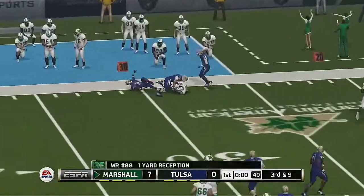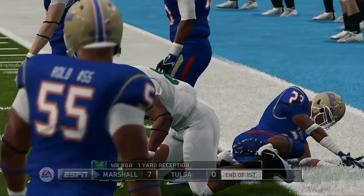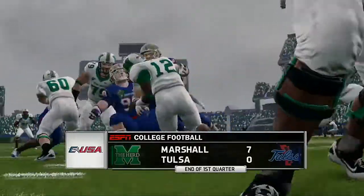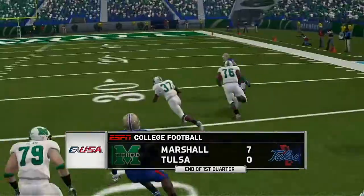And a quick throw. And he's taken down at about the 29-yard line. We've played one quarter. Marshall leads 7-0.